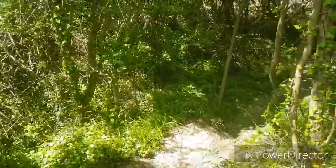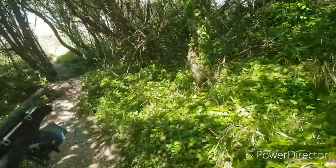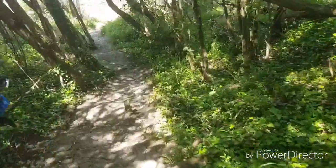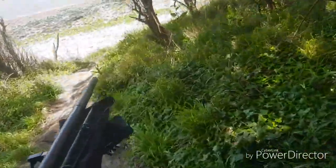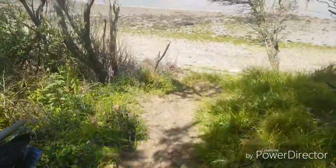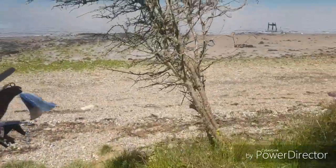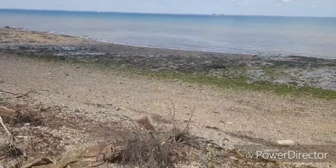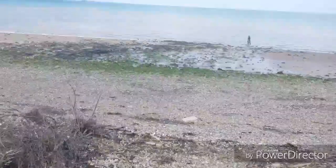Main bait for that is ragworm. I've got some. It's not the best, but it's all the tackle shop had left. It's actually left over from last week, and they done me a good deal on it anyway, so I can't complain. But this was a spur of the moment trip. I only thought about it last night, so I didn't really have time to order any proper bait. Oh, I'm down. Oh, well, that was easier than I thought. Right, I will bring you guys back when I'm set up and I'm fishing. But yeah, this is Eastchurch Gap. In a bit.